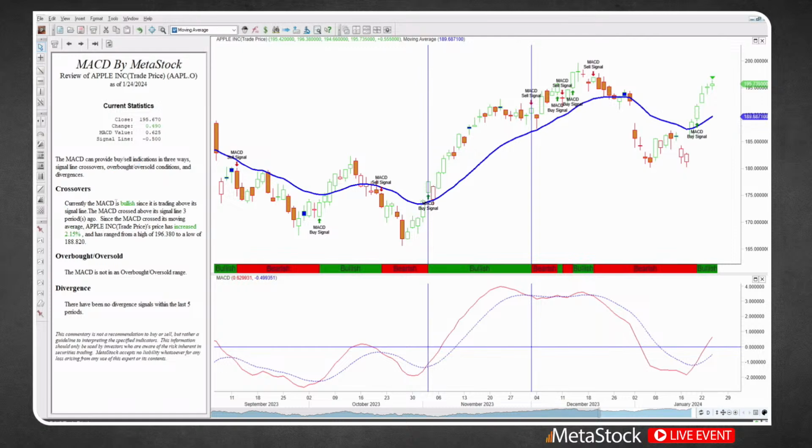Crossovers: currently the MACD is bullish since it is trading above its signal line. The MACD crossed above its signal line 3 periods ago. So it even explains all that. 1, 2, 3. You can see the buy or the long signal right there. Again, this isn't a recommendation to get into trades. We're just showing you how things work. But if I click above the bar or below it, the arrow will move towards that day. There's also a couple arrows above the commentary where you can quickly select days as well and go over right or left, or all the way to the right.